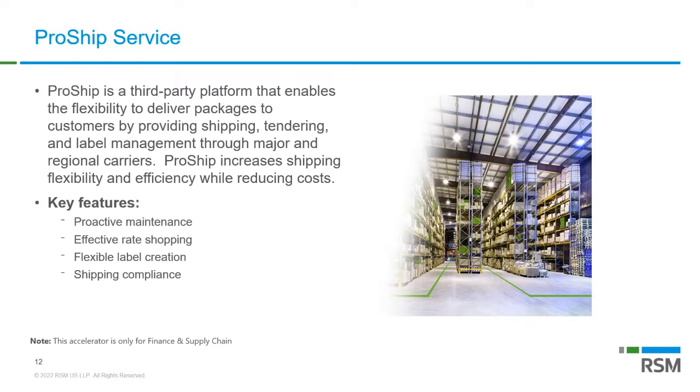ProShip is a service, like I mentioned earlier, a third-party platform that does all of the integrations to those common carriers when you are doing partial shipments or LTL type shipments. That's going to be your FedEx, your UPS, your USPS, your DHL. There are about 80 carriers that ProShip has integrations to. So while it's not a lot of them, it covers all of the major ones and will be a huge percentage of your LTL shipments for most of our clients.